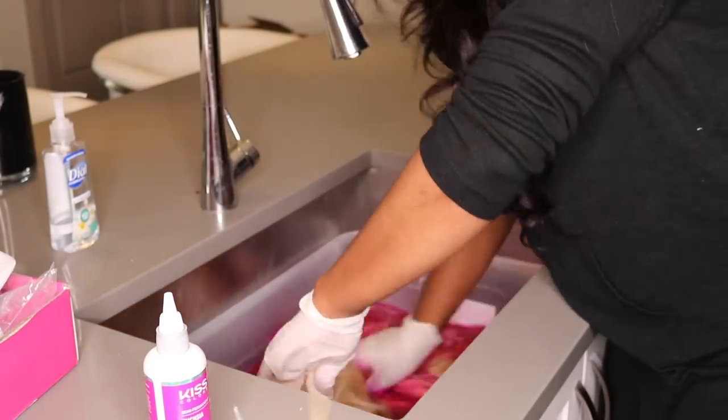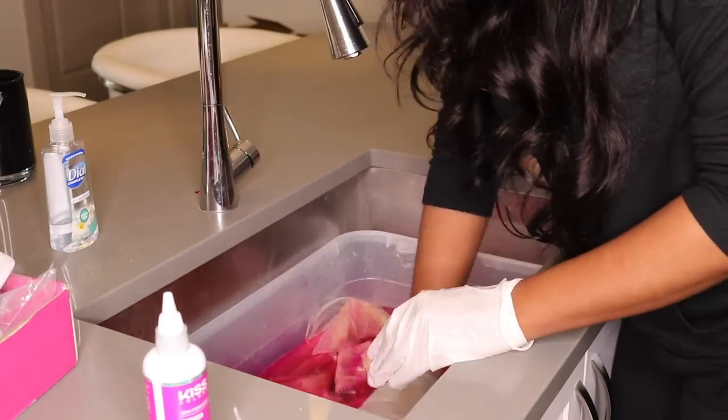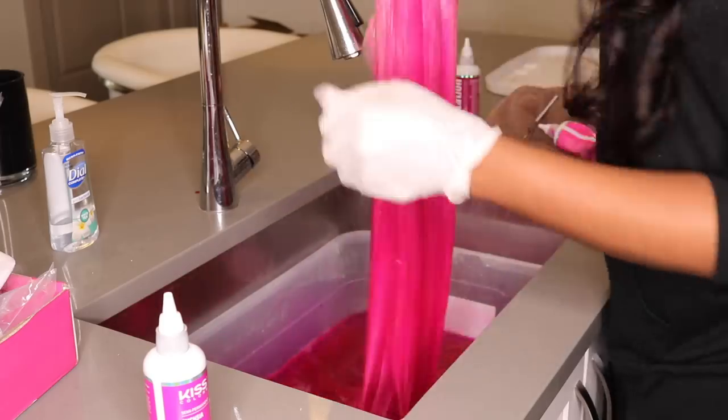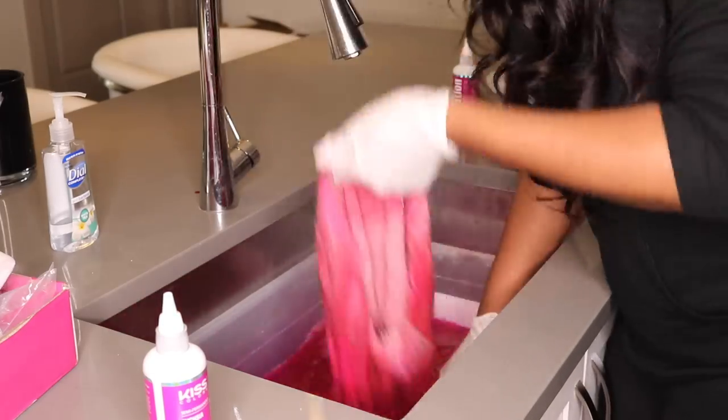So I decided to go in with atomic pink first, because in the Kiss collection, that seemed to be the most hot pink, the deepest hot pink. So I went ahead and did that, and I'm just dipping the color in it. I love Kiss colors, especially for the watercolor method. Highly recommend them, and they're very true to color.